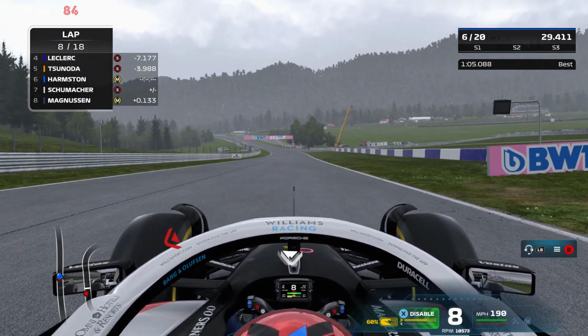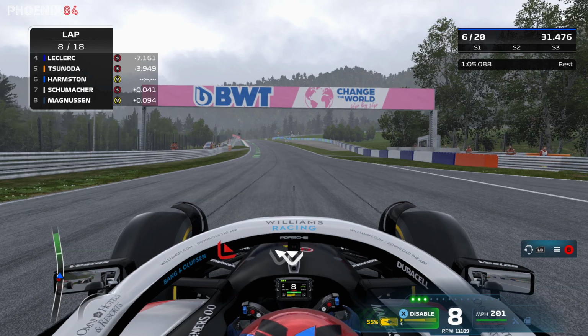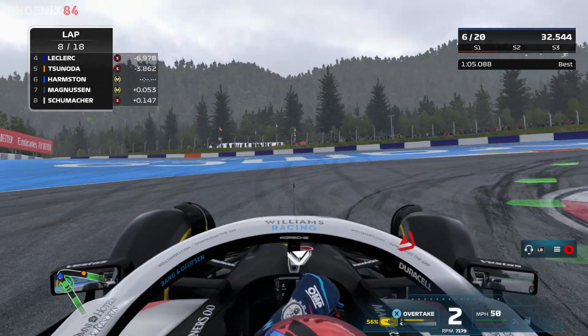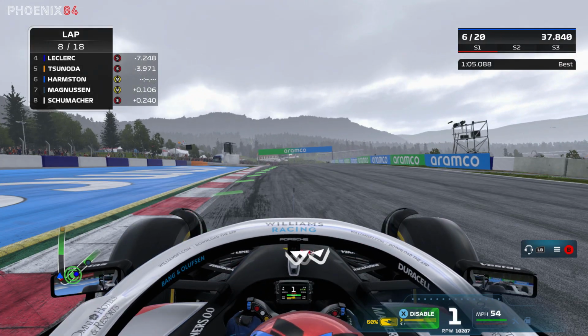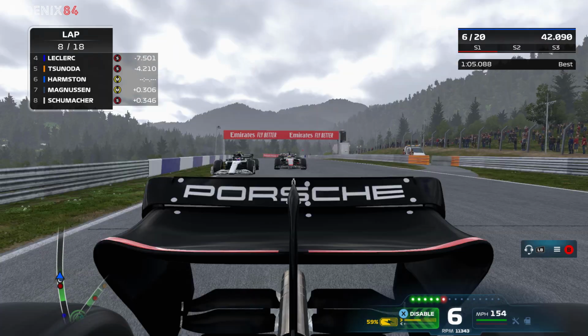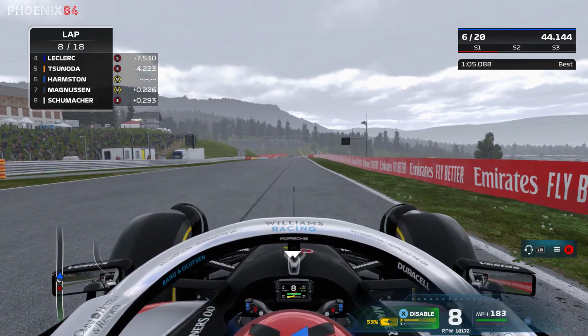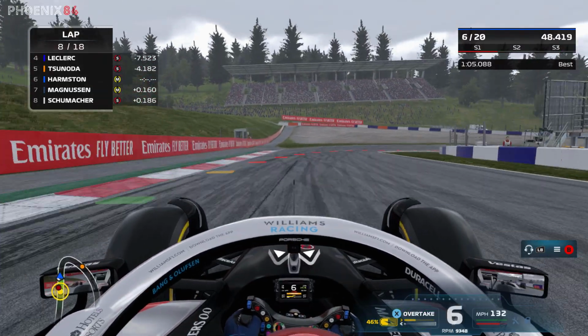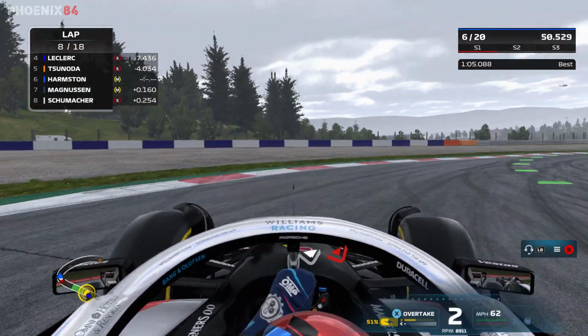So, drag race up to Turn 3. Porsche versus Audi power. Magnussen has a go down the inside. We're not allowing any of that. A little bit wide on the exit there, but nevertheless we're able to keep P6 for now. But Magnussen will come back. We know how fast that AlphaTauri is in a straight line, the car that we built, won 3 Grand Prix with in Season 2!